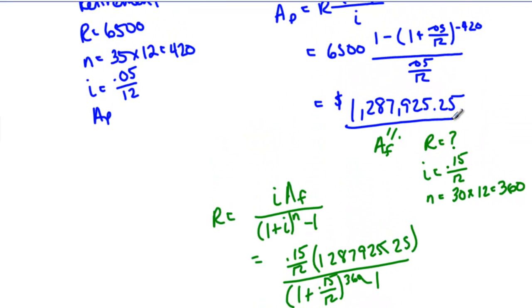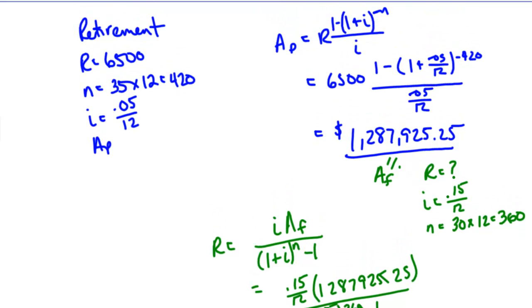That will give you this much in your bank, and then that will give you 35 years of monthly payments of $6,500 given a 5% interest rate. So I hope that helps, and I hope that answers some questions about what to do when you're retiring and saving for retirement.